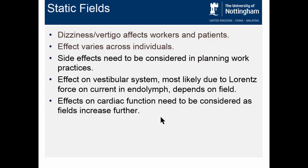So just summing up on this then, these dizziness or vertigo effects, they're important. They vary across individuals. We do need to consider these side effects in planning work practices. We think we understand what's going on, and we probably need to worry about effects on cardiac function as fields go up even further. So thank you very much for your attention.